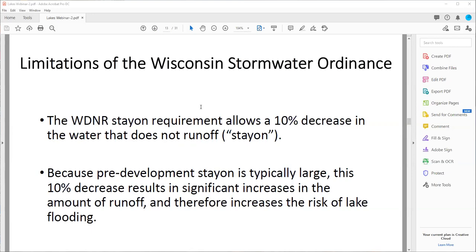So anyway, this is a big problem. The fact that the DNR ordinance only requires that you control 90% allows an increase in runoff that's significant, almost doubles it. Next slide.